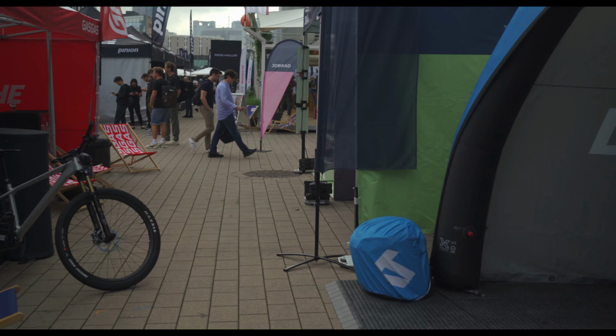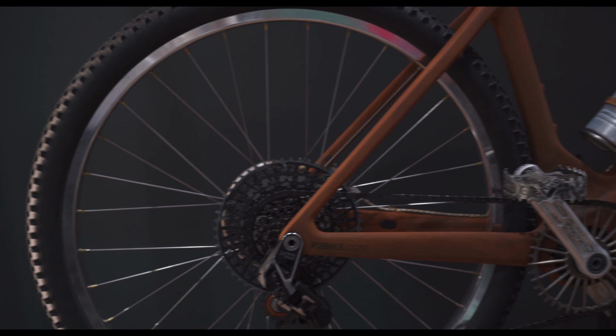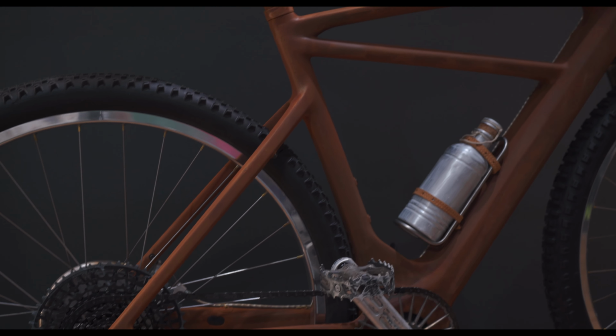I'm Gregory from BIPR, and today we are going to see the best things we will see at Eurobike 2024. First, let's start with the best bike I have seen here.